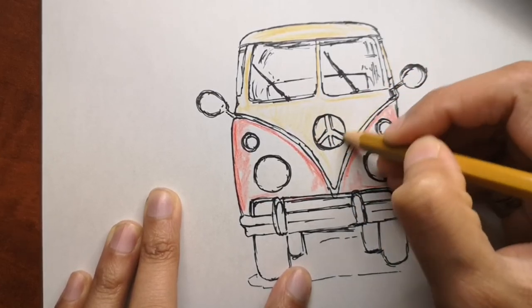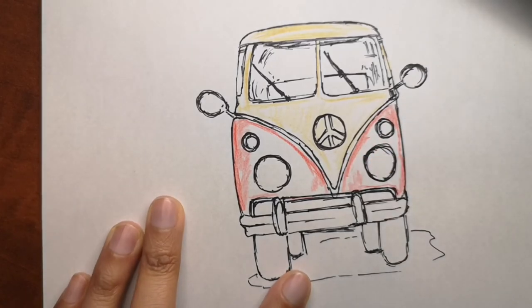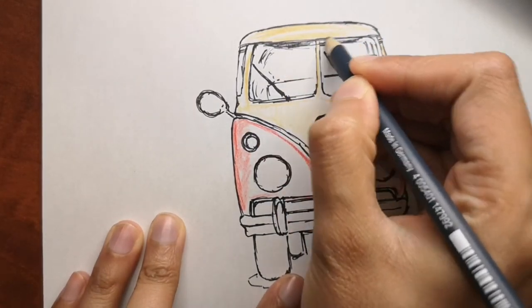So around 20% of T2 camper vans are light blue. This is also the most popular color across the VW range.